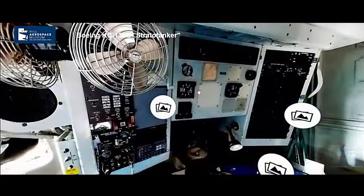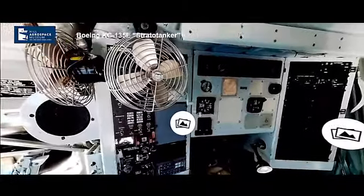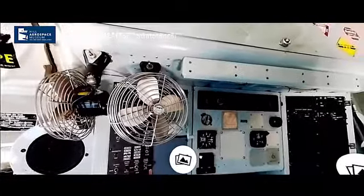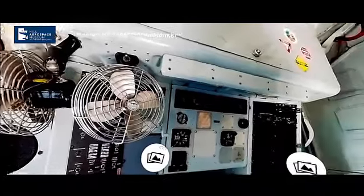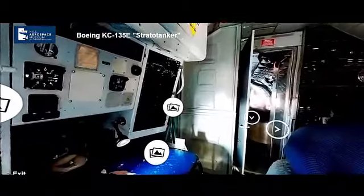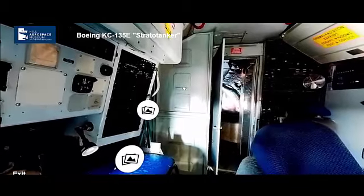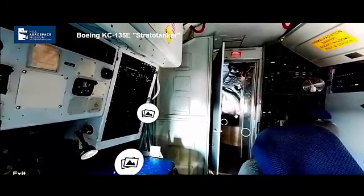The primary purpose of the KC-135E Stratotanker was aerial refueling. It was designed to extend the range and endurance of U.S. military aircraft by allowing them to refuel in midair. This capability is crucial for long-range strategic missions, enabling bombers, fighters, and other aircraft to operate far from their home bases without needing to land for refueling.